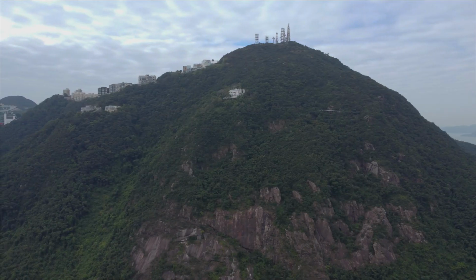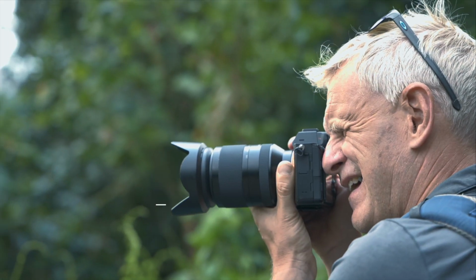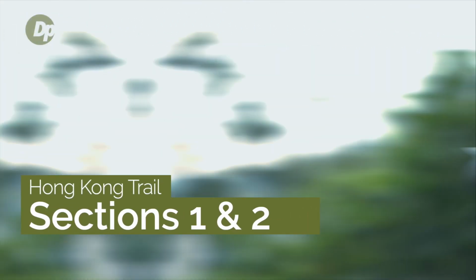Harbour views, a peak and a gentle forested trail. We're taking on the Hong Kong Trail right here on Drone and Phone.